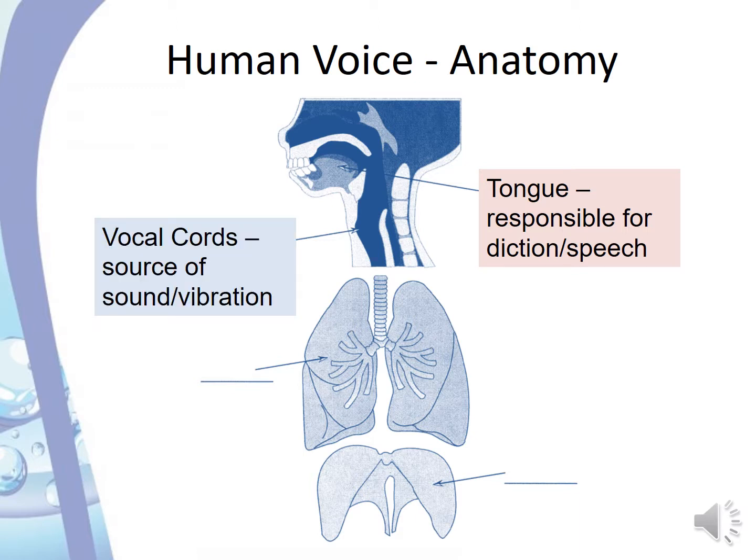Next, in the base of our throat are what we consider the vocal cords. Here is the actual source of the sound and vibration. In fact, as you talk and sing, if you were to place your hand along your throat, you could feel the vibration occurring.